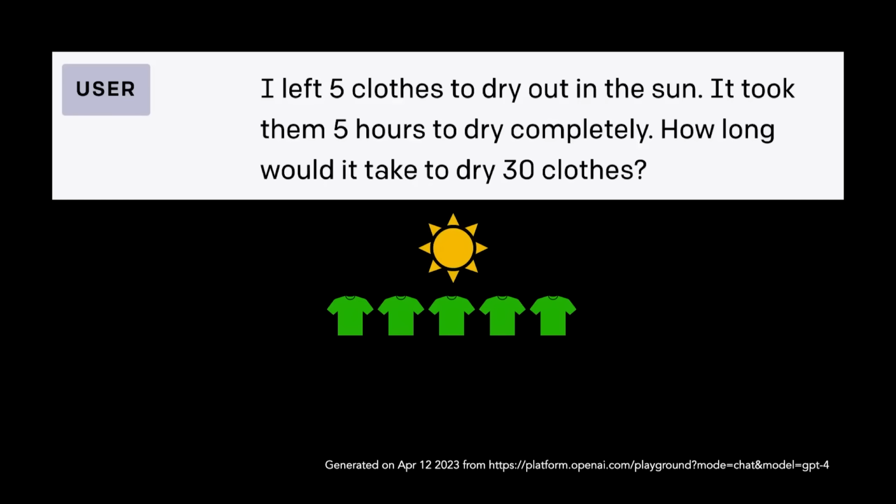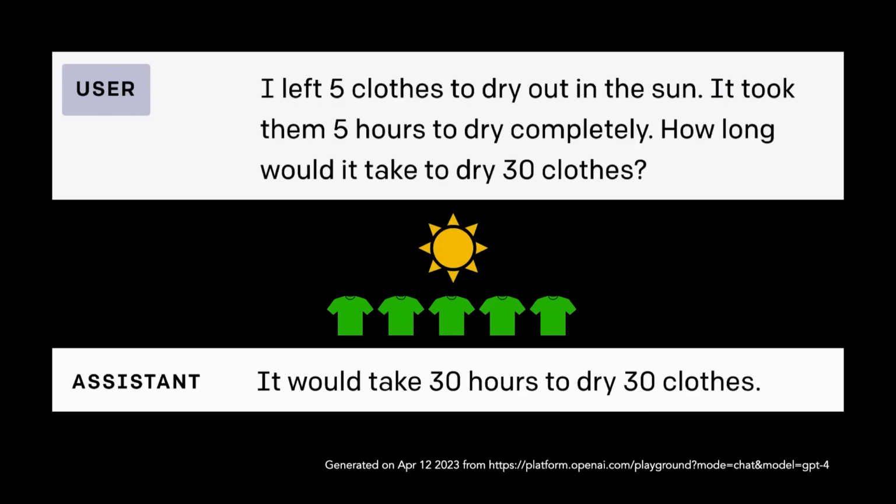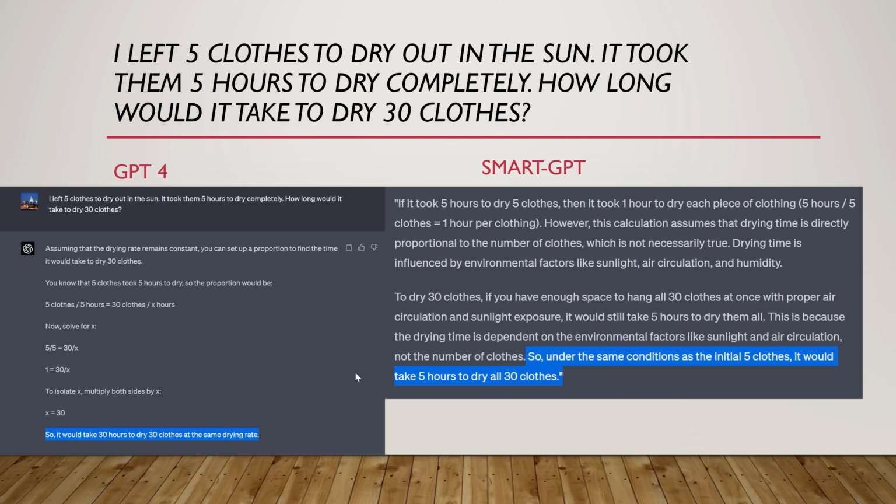So suppose I left 5 clothes to dry out in the sun, and it took them 5 hours to dry completely. How long would it take to dry 30 clothes? GPT-4, the newest, greatest AI system, says 30 hours. Not good. On the left, you can see GPT-4's original answer, and it gives this answer pretty consistently whenever you prompt it with the question provided.